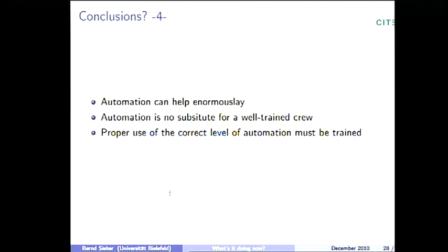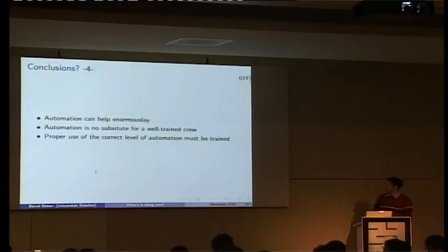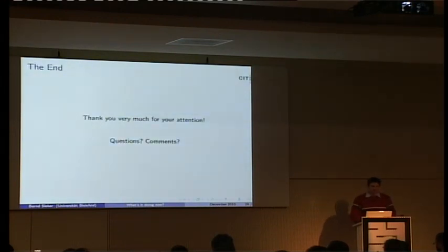Proper use of the correct level of automation must be trained. That is, landing in the visibility conditions that we have seen, everybody should use the automation, this is obvious. In cruise you must, but in fair weather, approaches can be hand-flown to maintain proficiency. Some airlines are actually now encouraging that again. A lot of airlines said the highest level of automation must always be used because the computer can fly the airplane better than you. But they're coming back from that a little bit, at least some of them, and realize the value of properly trained pilots. Okay, that was it.